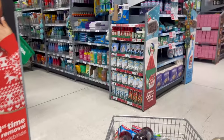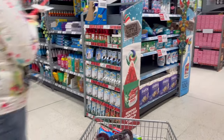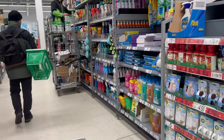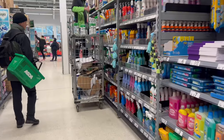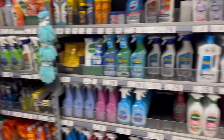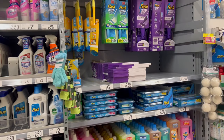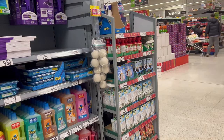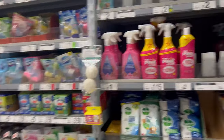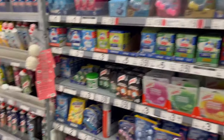So I'm going to go to the drink section, but I also need to come here because I want to get air fresheners. And then I want to go to the drink section. So these are cleaners. I'm looking for the air freshener I normally buy. Stuff for people that like using the pink stuff.